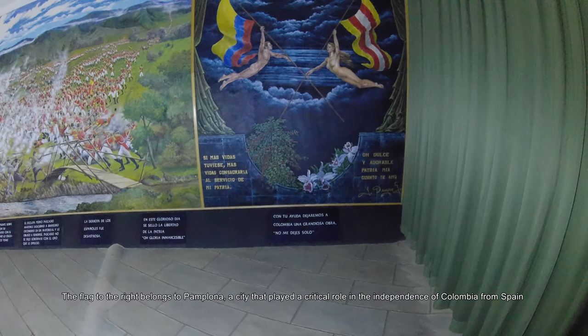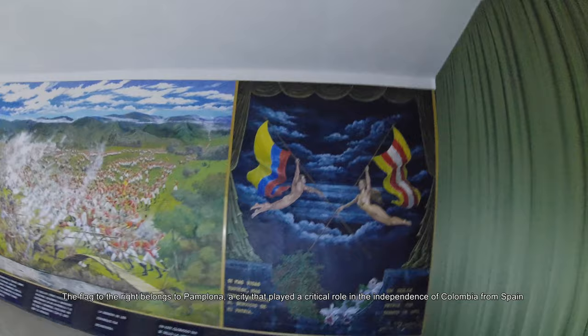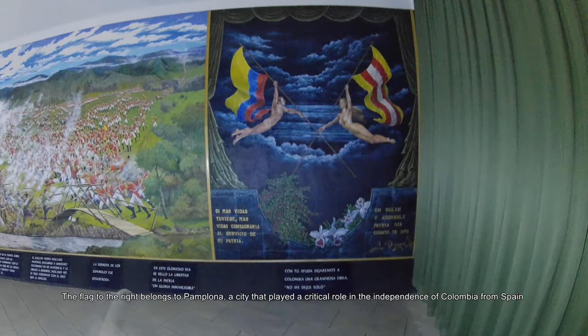The last painting contained within the cyclorama, I find this one to be the most beautiful. You have a man and a woman, both in their natural state, holding up the flags of Colombia, and I'm not sure what she's holding up. But I like this painting a lot.